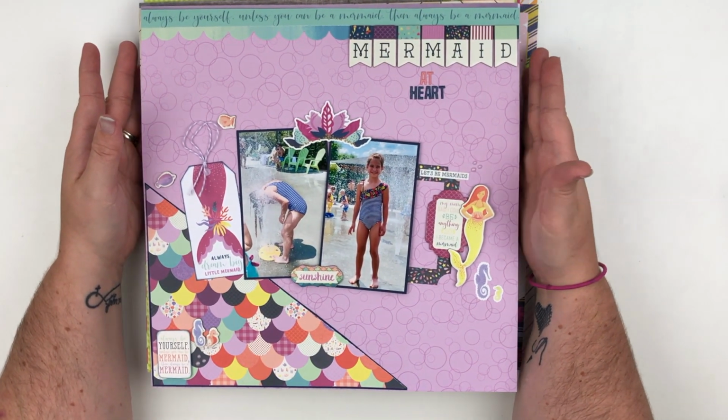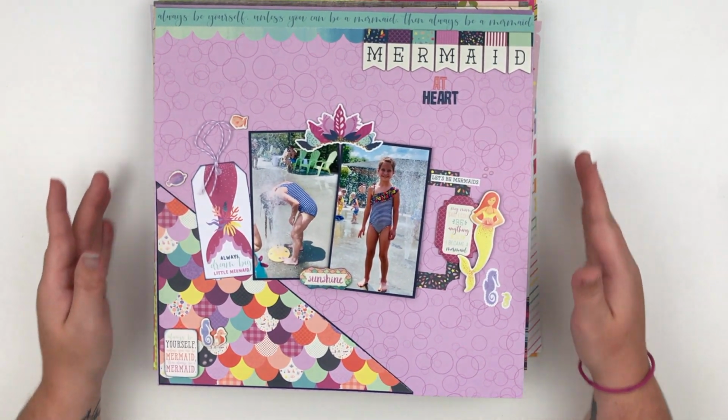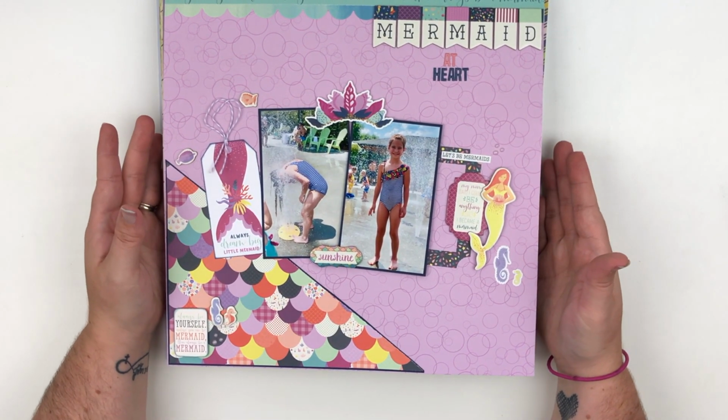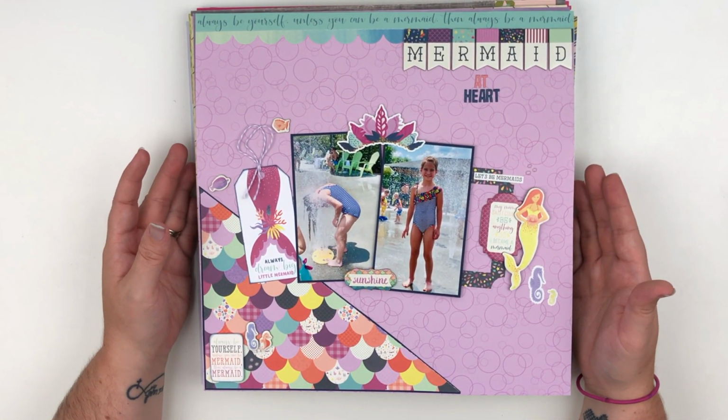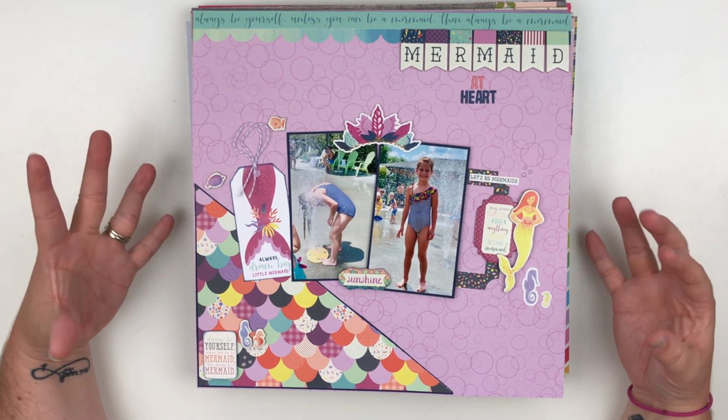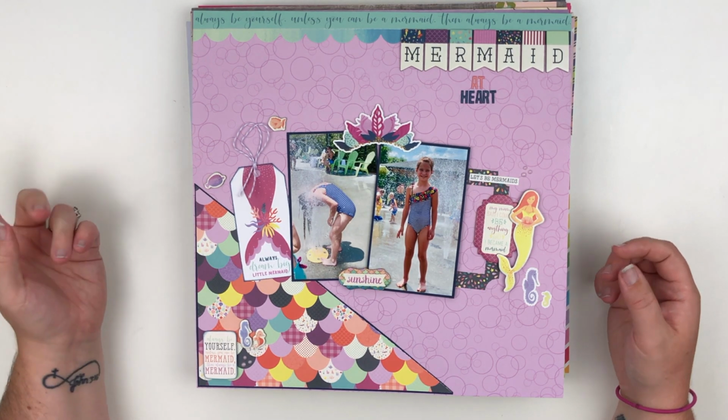But I did have the retreat, and I did like 5 at the retreat. So yeah, but I didn't go to any crops. I haven't been to any crops in the past couple of months. I've just been super busy. So those are my layouts for the past month.